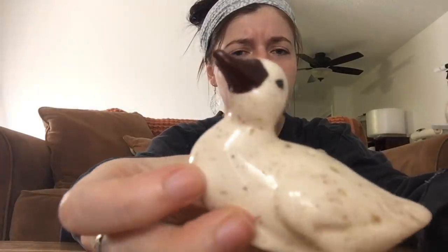Next is this little pair of salt and pepper shakers. They are also speckle pottery.